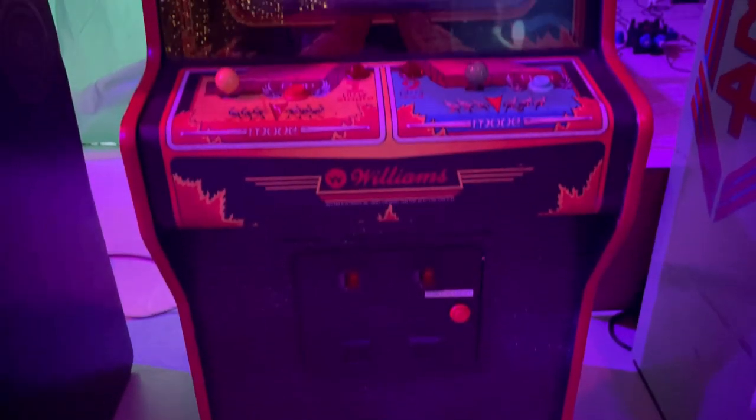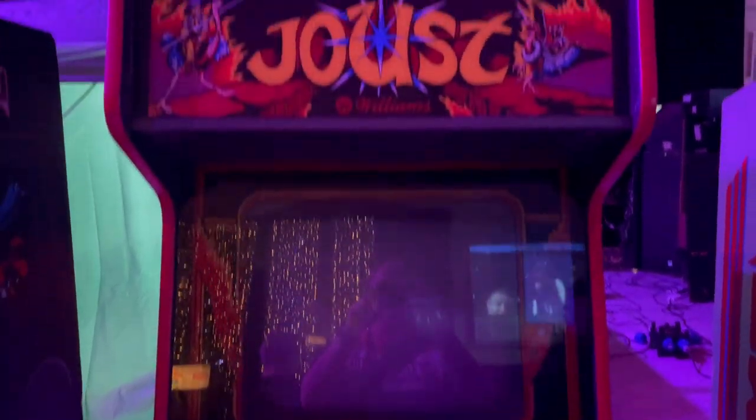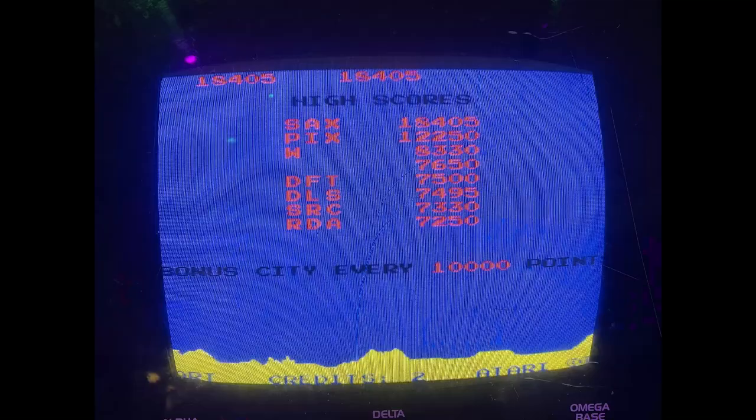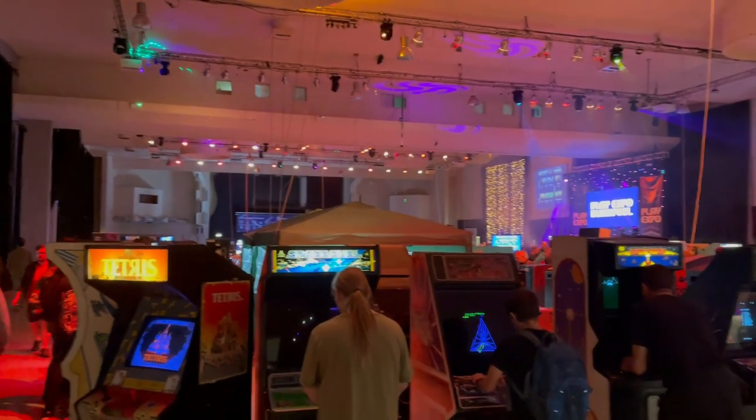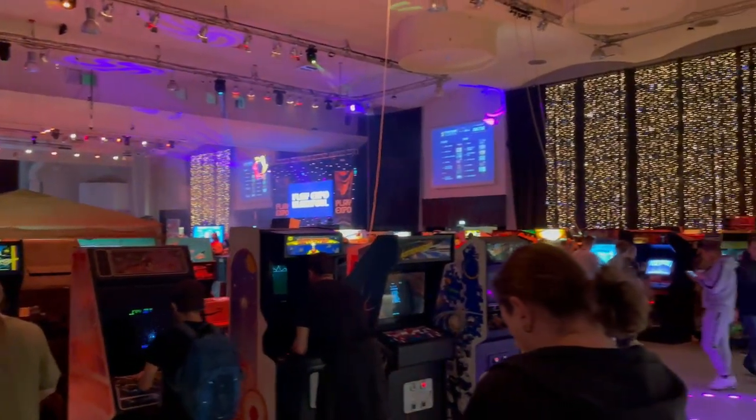Back at the Joust machine, and it's unfortunately still out of order, despite there being a dedicated repair tent at the centre of it all keeping these machines going. I settled instead for setting the high score on Missile Command. That's me, Sax the Mad Axeman, don't ask. This is early on Saturday morning, so I'm quite sure it won't be the top score for long.